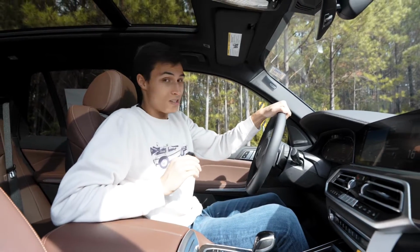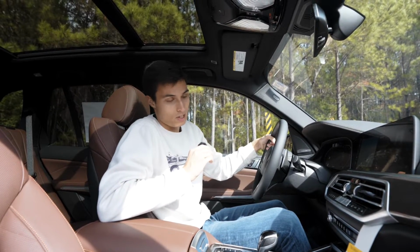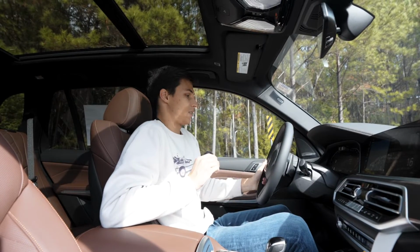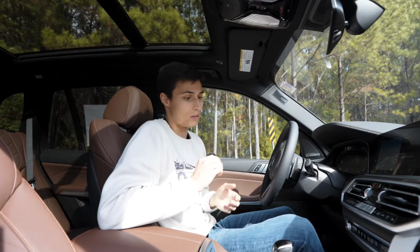The steering wheel on this car is also very nice. It's leather wrapped here on the center and also obviously leather wrapped on the steering wheel itself. I think it is a very nice design. I love the way BMW does their interiors. They're very luxury, but they also have that sporty look, but they're very comfortable.